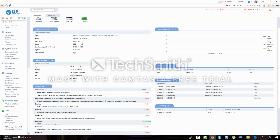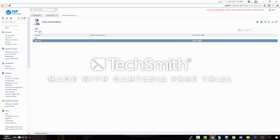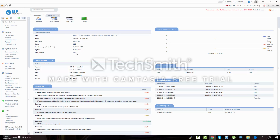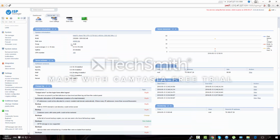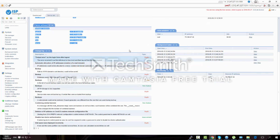You can see here the CPU, it's telling you what's the status of it, idle, system and user, the disk space, the processes, you can see it all around here, the top command, how much uptime the server is up, software, the version of the Apache, SQL, PHP, Perl, and kernel. Here the changelog of the update of the panel.